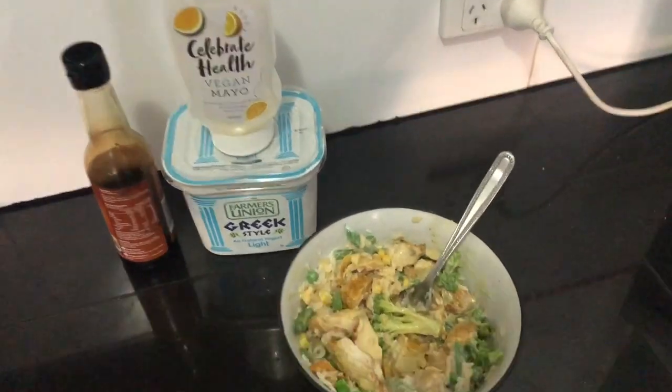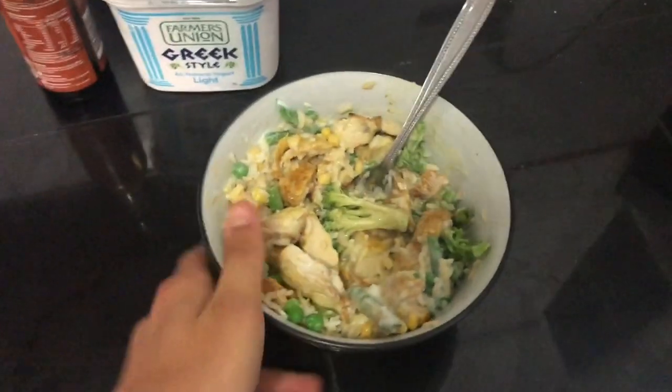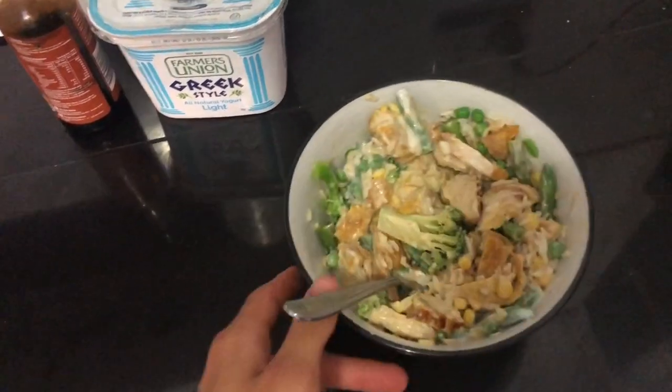Boom, what we've got going down is the same meal that we had for lunch, the classic sushi bowl. So we've got 140 grams of rice in this one with 200 grams of chicken breast that I cooked up in the air fryer. And some veg.